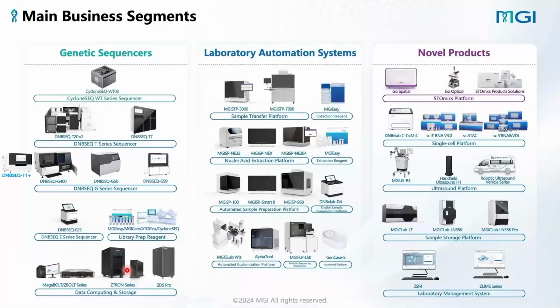These servers have hardware called FPGA, Field Programmable Gate Array, which can accelerate the data analysis of whole genome and whole exome. For example, the Megabolt and Gtron can complete the whole genome sequencing secondary analysis within 2 hours.